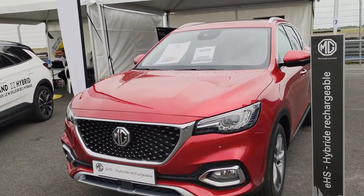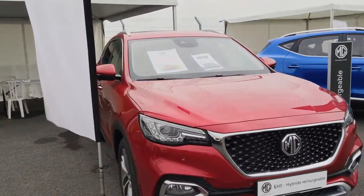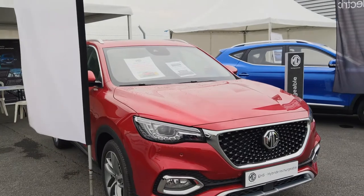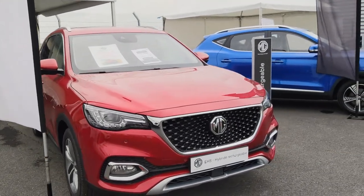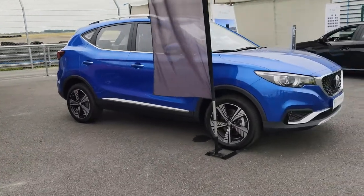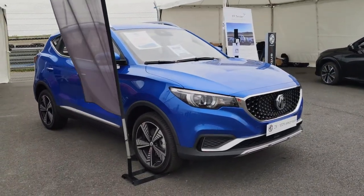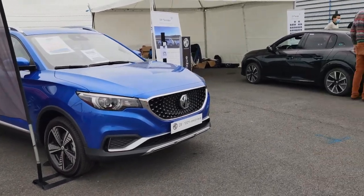And then MG, you know MG, of course, we have them. This is the HS plug-in hybrid. HS, I think that's the name. And of course, here we have the ZS that you guys know. That is available as well for us.